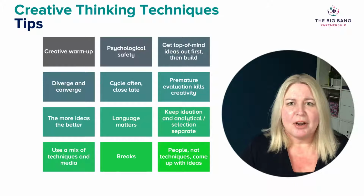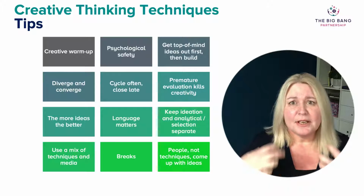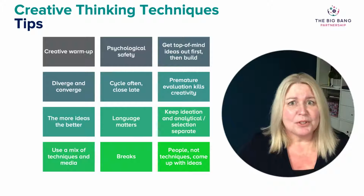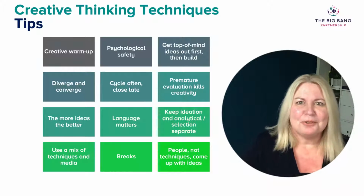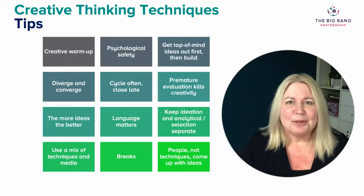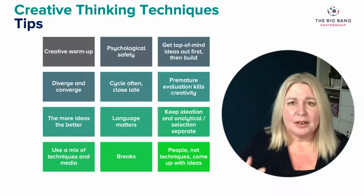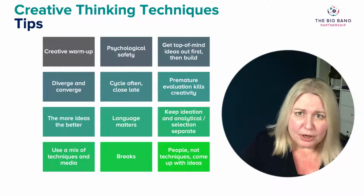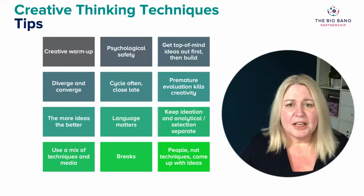So sorry, I think that's tip number 8. Language matters, tip number 8. And this is about using language that builds on ideas. So we don't say "yes, but." But means that we say, yes, that's fine, but actually I don't agree. We're "yes anding," saying yes, and then to build on that. So you are using one idea as a stepping stone to another idea, using positive language that builds forwards rather than closes things down. So keep the ideation and analytical selection separate, as I've said.